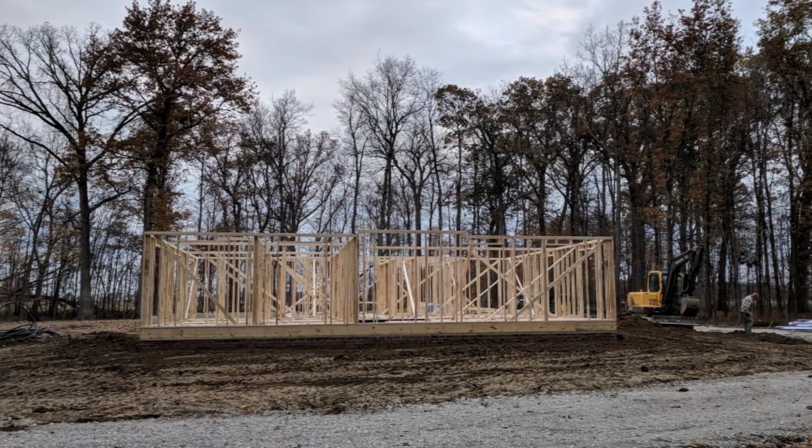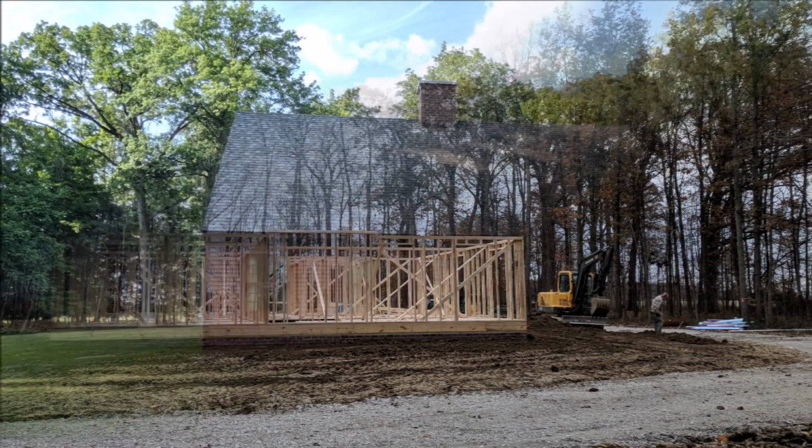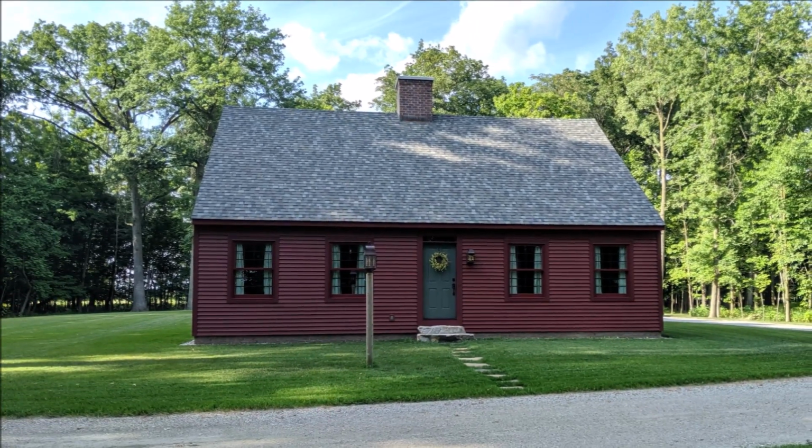Here's a shot of the house before, and you're going to see the house now as it looks. It turned out great.